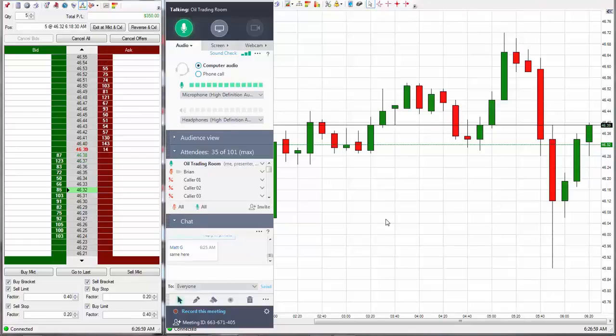Like yesterday, it was sort of inchworming its way up, right? Today it might shoot up really good. It might go up big on the daily. Like instead of 46.72, like 47. Hit 47.